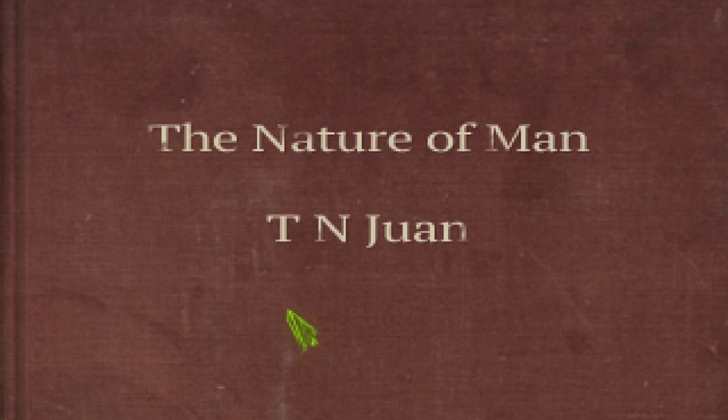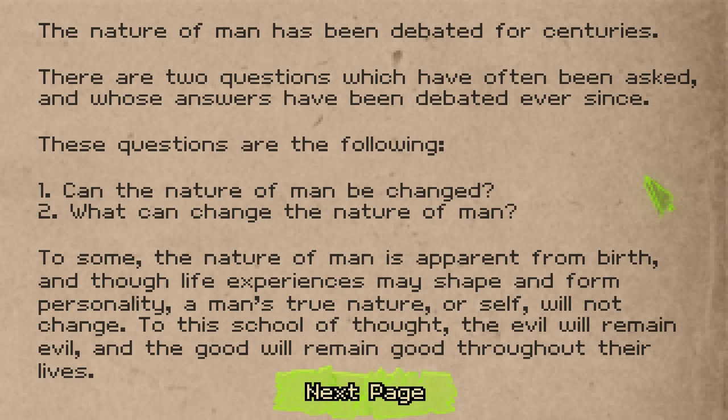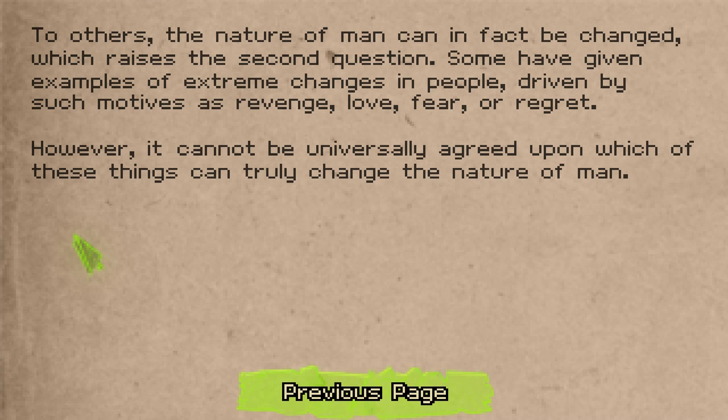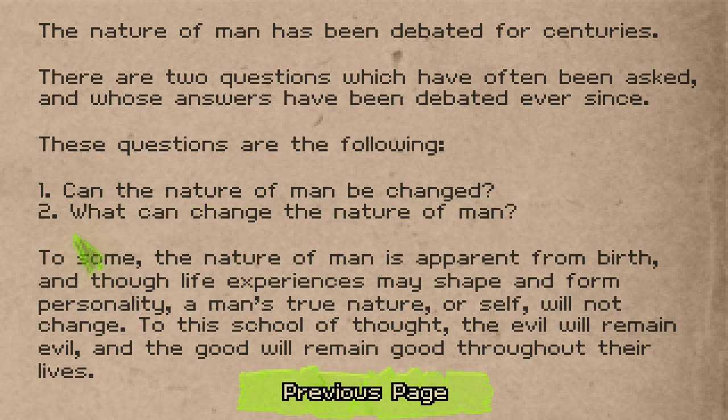No, not even. Look, we just have to say The Nature of Man. Nature of man has been debated for centuries. These questions are the following. Can the nature of man be changed? What can change the nature of man? Blah-de-blah-de-blah. In fact, can people love, fear and regret? However, it cannot be universally agreed upon which of these things truly change the nature of man. Man, what the fuck? I mean, there's nothing in here to tell us where we need to go.